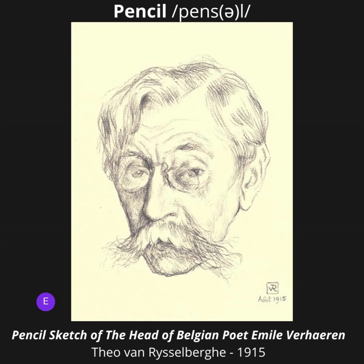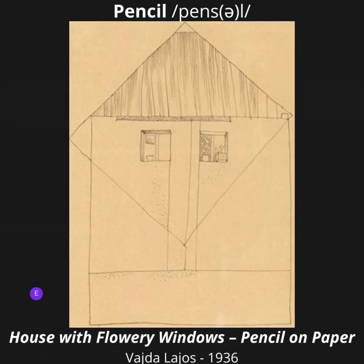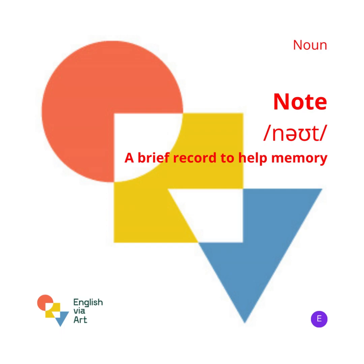Pencil sketch of the head of Belgian poet Emile Verhaeren. Pencils. House with flowery windows. Pencil on paper. Pen and pencil drawing. Pencils. Note, a brief record to help memory.